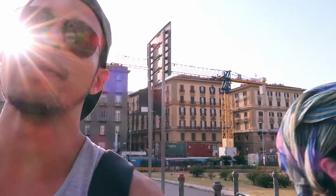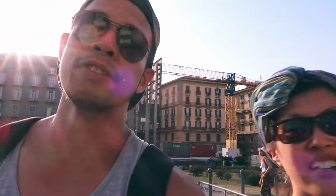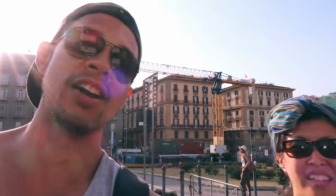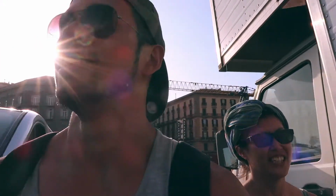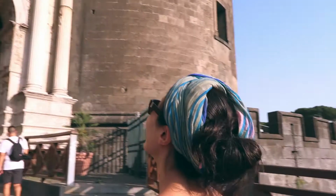It's our last night in Naples and we really, really enjoyed it a whole lot. Yeah, we're definitely coming back to Naples for sure. It's really a beautiful, beautiful city. Don't listen to what everyone else is saying. Especially the scary stuff. Listen to us. We're not scared. Anyway, we're gonna go check out this castle. That's nice. It's beautiful.